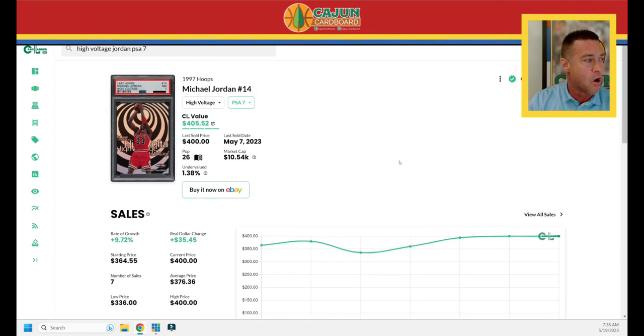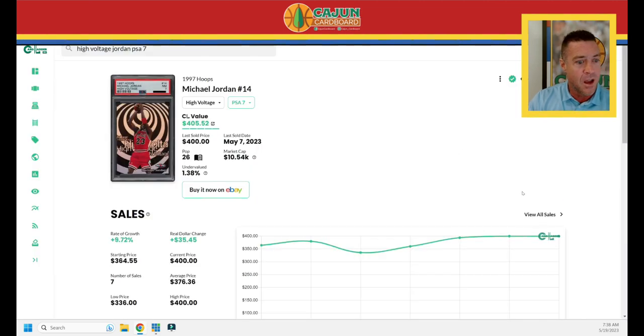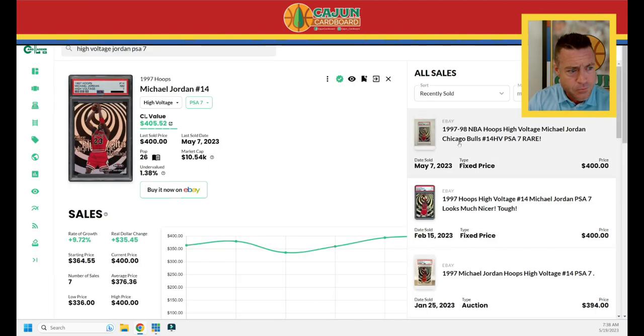Here's what we see on Card Ladder if we check it out. This one sold last night for $418. For whatever reason, it's not pulling up, and I've noticed this a lot lately. Card Ladder's not getting all of these sales in. Some are in, some are out. Usually it's all or nothing, right?